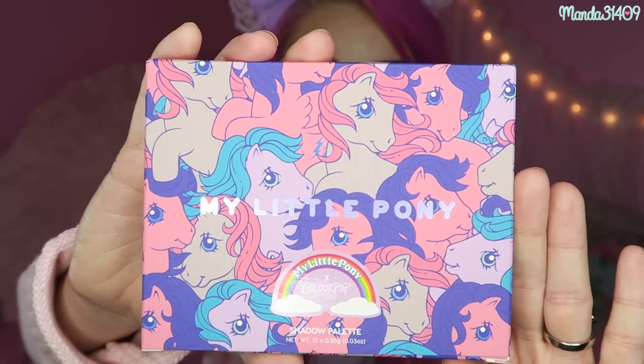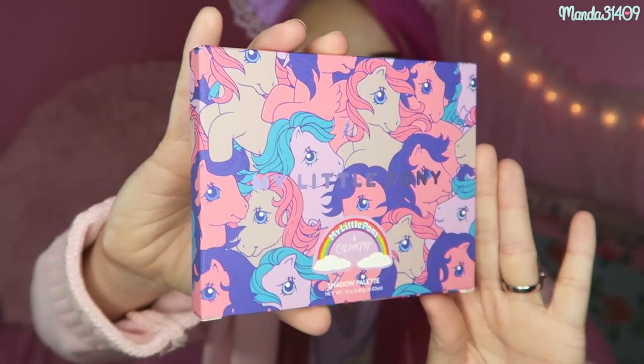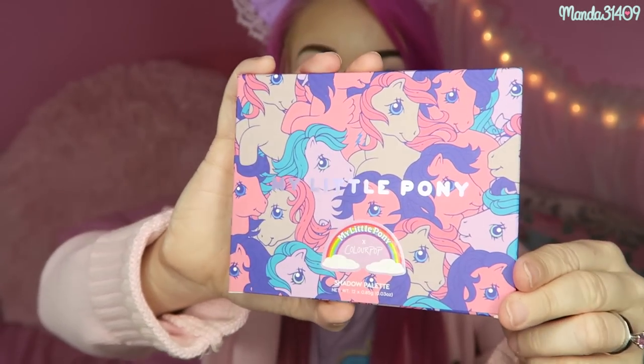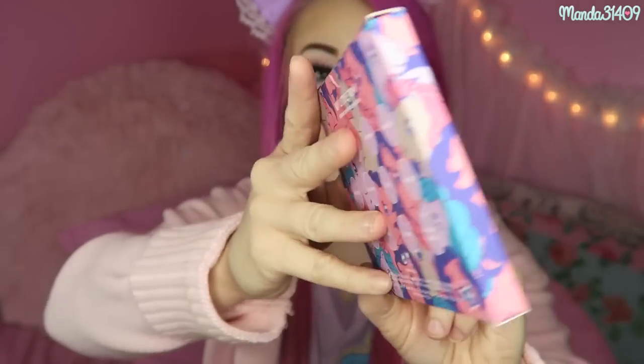Okay, so first I'm gonna go ahead and show you guys all the packaging. This is the box that the palette came in. It just looks like this. It has the original Gen 1 My Little Pony all over there.